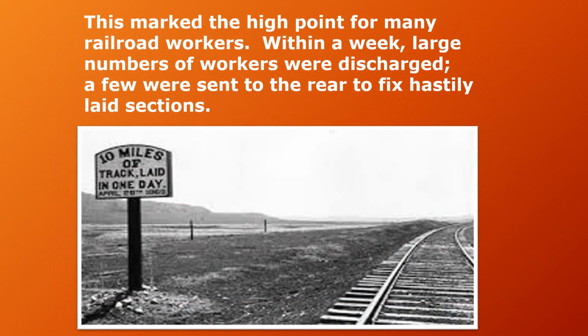This marked the high point for many railroad workers. Within a week, large numbers of workers were discharged. A few were sent to the rear to fix hastily laid sections.